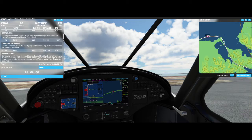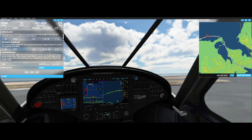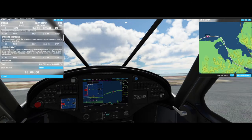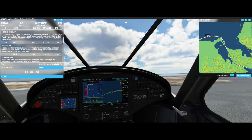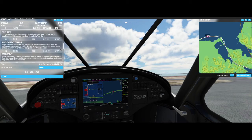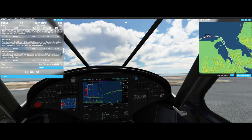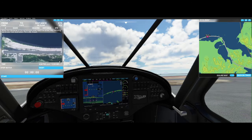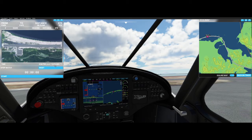Okay, that's Deer Island, opposite shoreline. And then it says for Deer Island to make the short jump south across Hague Channel to reach the opposite shoreline. And I'll just scroll down here so you guys can take a look if you want to. There's a lot to see here. And maybe I'll just, as I fly, I'll bring it up. And there's the airport. Okay, let's go ahead and click the timer and outside for a second.